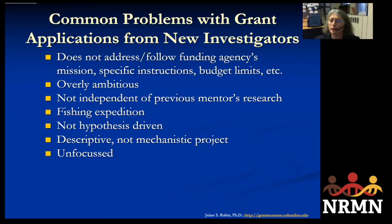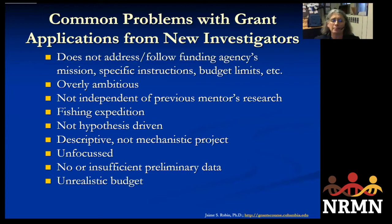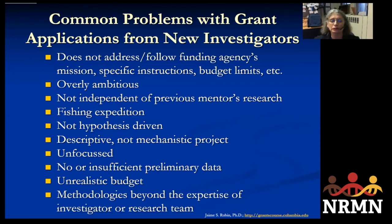It's always good to have preliminary data. Every grant application is strengthened by preliminary data. It has to match the research funds that you have available from your mentor. And then if the methodologies or the expertise are beyond you and your mentor, bring in a co-mentor, a collaborator, or a co-investigator.